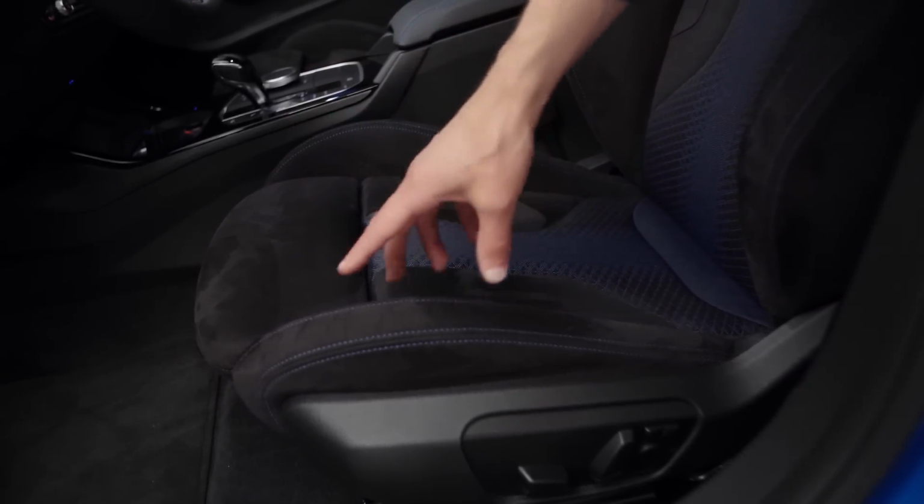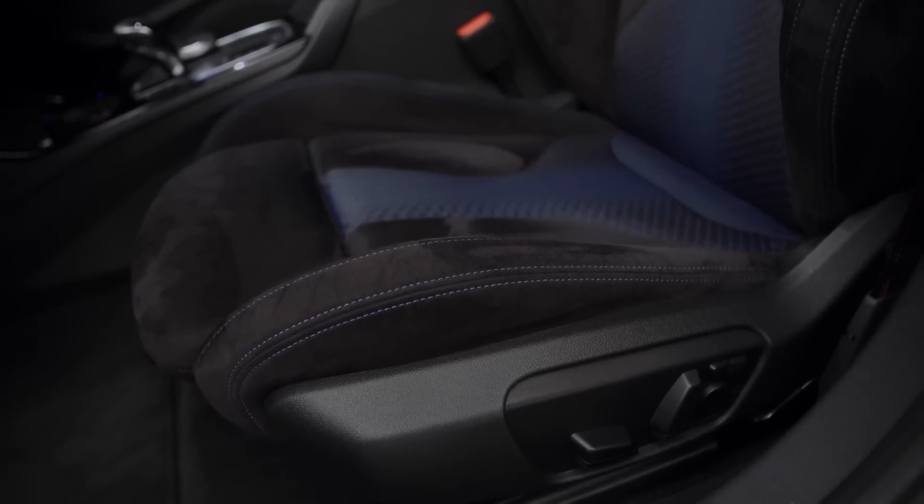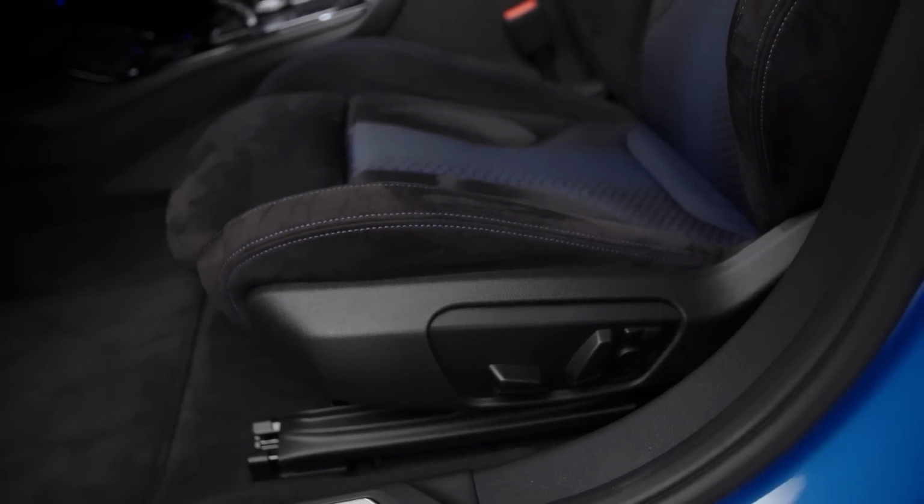And you can see here this fabric microfiber or Alcantara mix, again with the blue contrast stitches. That's very beautiful and very sporty. And you can see the seat form is different.